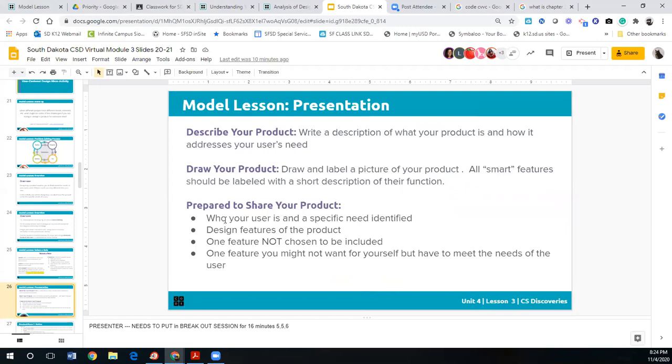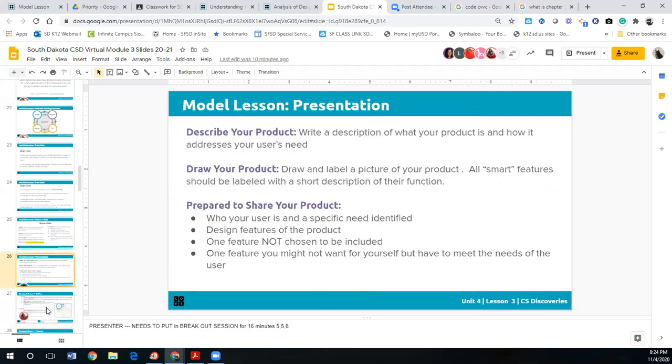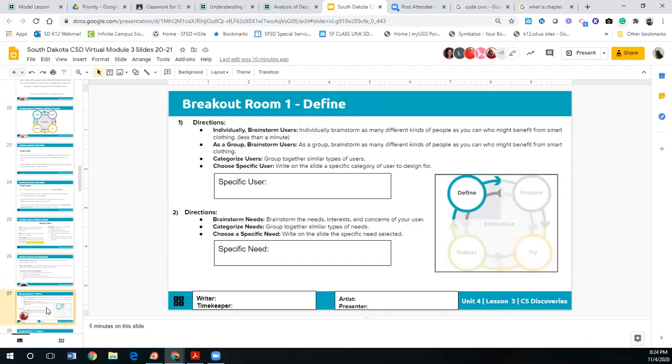And be prepared to share who your user is and a specific need identified, a design feature of the product, one feature that you chose not to include, and one feature you might not want for yourself, but could see that others would use. Does everybody feel comfortable in what the assignment is, or do you have any questions?